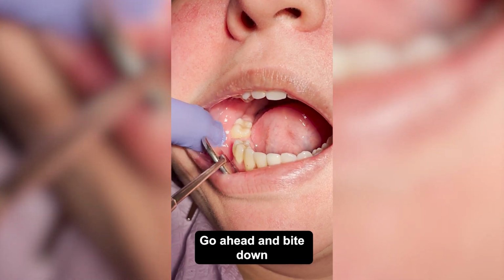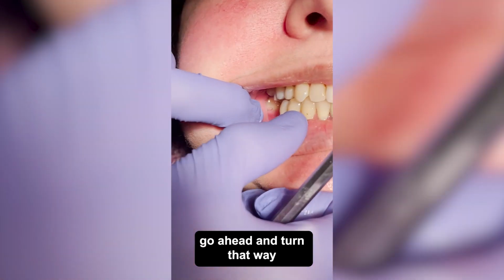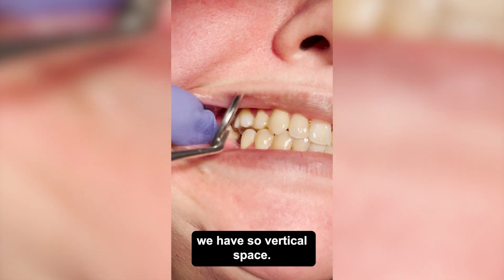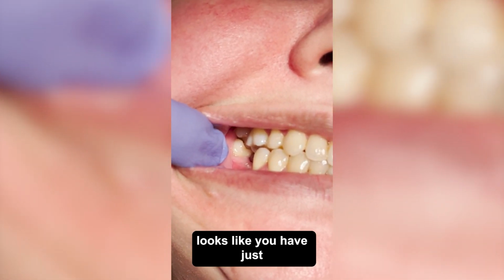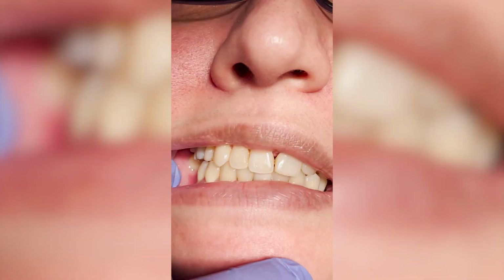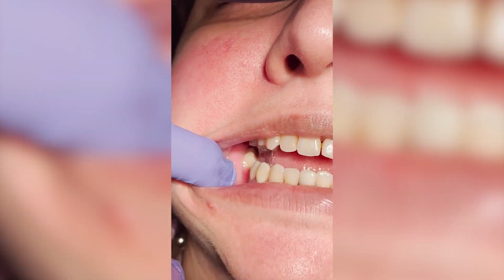Okay, go ahead and bite down. And go ahead and turn that way. So the other thing I like to look at here is how much space we have. So vertical space. So it looks like you have just enough space for a tooth there. Go ahead and turn this way. Oh, too much. Okay, open.